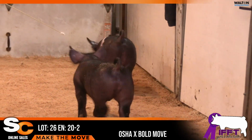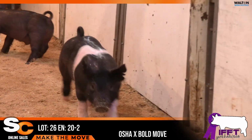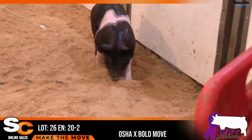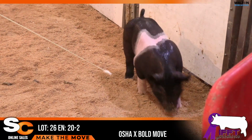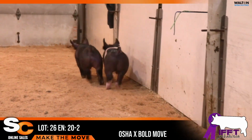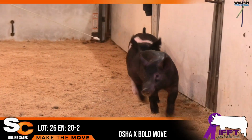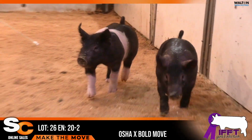Next up here is this 20-2 OSHA Bold Move Destiny Viper barrel. These 20s and the 8s are full sibs. They grandmothered be a mate to Murphy's barrel that was reserved in NJSS a couple years ago. This is the more extended of the 20-liter barrels. I think we saw a litter mate here a little bit ago that was a real boxy stout one.